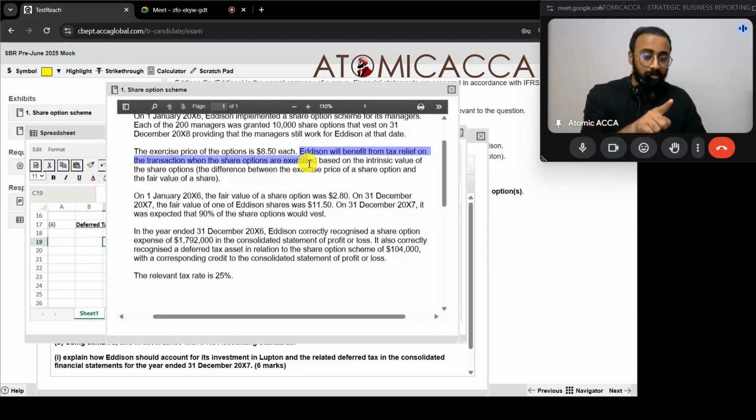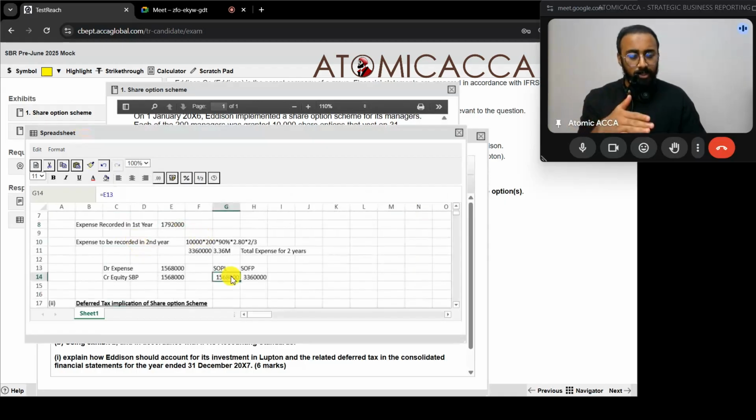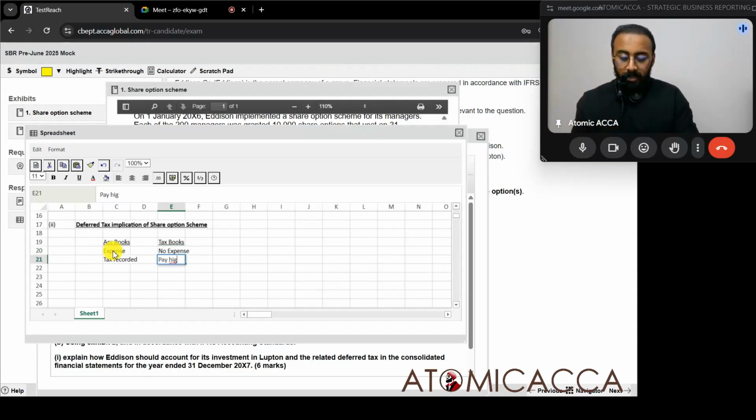But over those 3 years, I'm recording an expense. This remuneration expense I'm recording in the first year, second year, third year also I'll record. But tax relief will come up only in the third year. So technically, in the accounting books I am recording an expense, but in the tax books I am not recording an expense. When expense is being recorded, profits will fall down, so tax recorded will fall down. But in the tax books, because expenses are not there, profits will be comparatively higher. Hence, I will pay high tax.